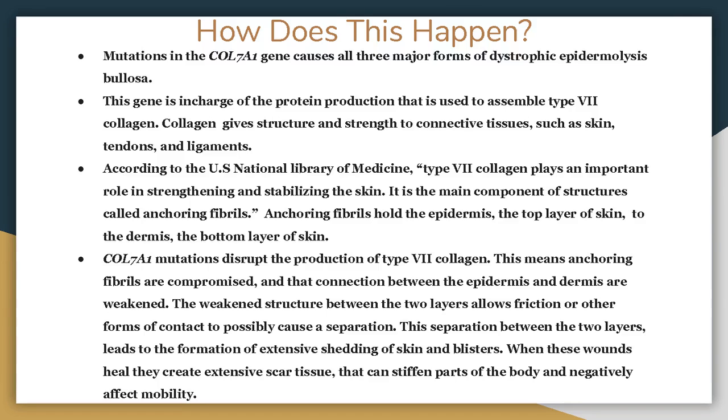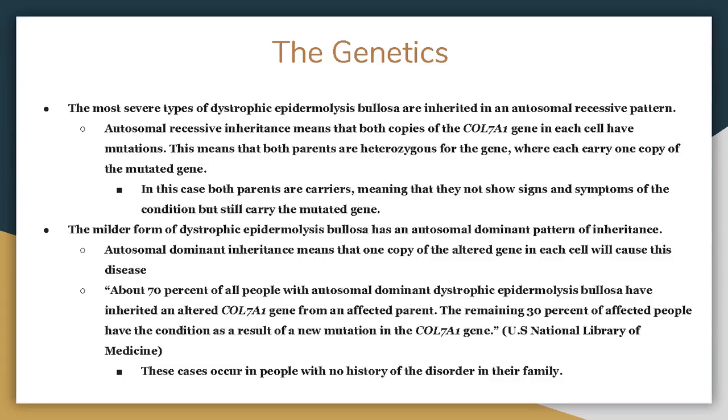The genetics. The most severe types of dystrophic EB are inherited in an autosomal recessive pattern. Autosomal recessive inheritance means that both copies of the COL7A1 gene in each cell have mutations. This means that both parents are heterozygous for the gene, or each carry one copy of the mutated gene. In this case, both parents are carriers, meaning that they do not show signs and symptoms of the condition but still carry the mutated gene.